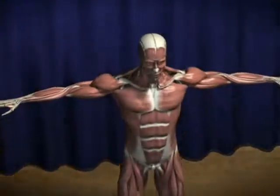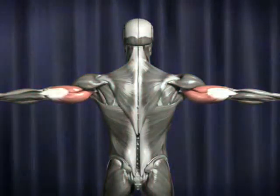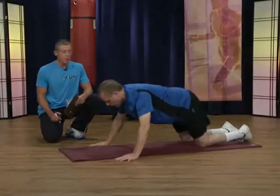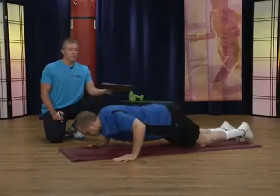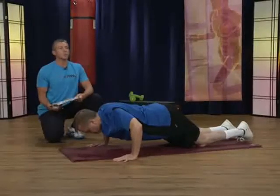The press-up test measures how many standard press-ups you can do in 1 minute, and this will give an indication of your endurance capability in the chest, the shoulders, and the arms. Here's the procedure for the press-up test. We assume a prone position on the floor, with the hands about shoulder width apart, as Peter's doing now. The back straight, just a gentle curve in the lower spine, and we've got a normal natural curve in the back of the neck as well.